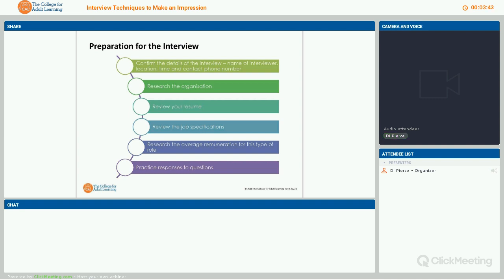The other thing is also review the job specification. So go back onto that job specification and look at the criteria that is required, and review those aspects. Then you can start thinking about some questions that you may be wanting to ask, or you'll be able to respond to.